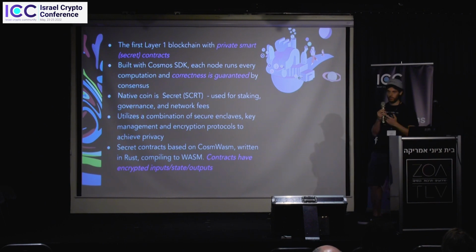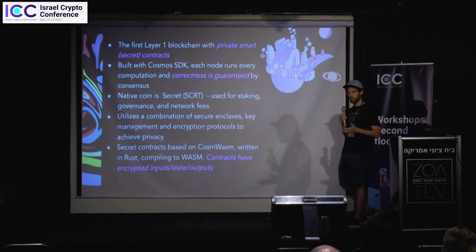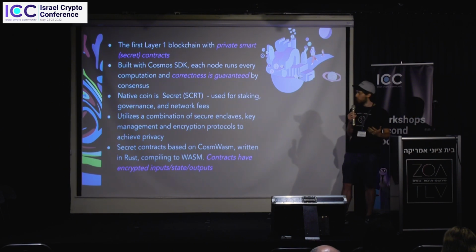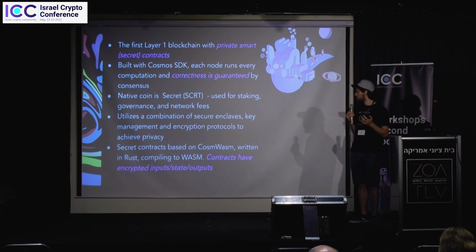So, we are the very first network that's on mainnet with private computations. Oh, hi. I recognize you, I think. Yeah. We're the very first network that's on mainnet with private computations. Whereas, like I said before, most of blockchain is completely public, you get privacy by default on our network. Unless anything is specifically supposed to be public, it's going to remain private. We're built over the Cosmos SDK. Our native coin is called SCRT, which is used for everything from staking, governance, fees, etc.